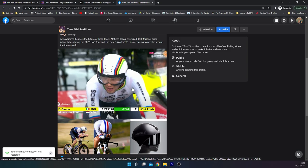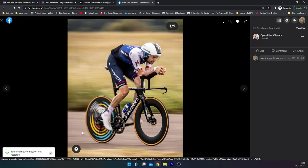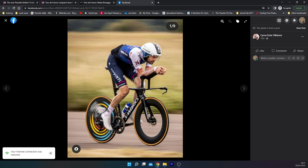Now, you can't see Ganna in this position as well, so it doesn't make as much sense. But the point is this sort of goggle thing seems to push the air around the shoulders, I think. And this is completely different to Ethan Hayter, who's got a similar helmet, but it's slightly different. And I think the weirdest thing, as I said, Lampaert didn't use it, is the weird helmet sock thing that makes no sense. I don't really get it. Apparently it's to keep your hair in or something. I thought it was so that you could pivot the helmet so it'd be more aero.